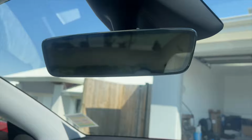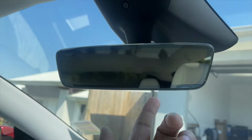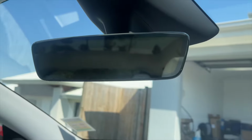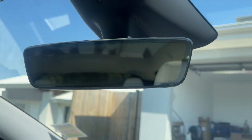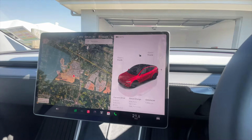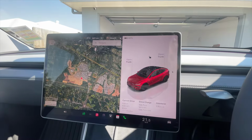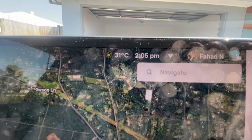Even the Toyota RAV4 has this function that you can change the rear view mirror with a touch of a button to the camera mode, and it shows you the exact video of who's coming behind you. Instead of looking at the mirror, you're looking at an LCD screen. But Tesla, although it's an EV, no. All the time you have to watch this main screen for all the information. Especially I keep an eye on the time and the temperature.